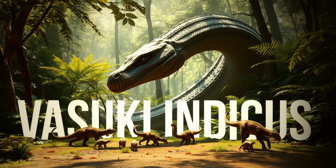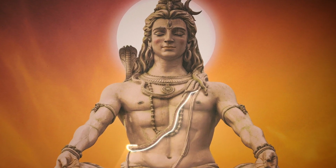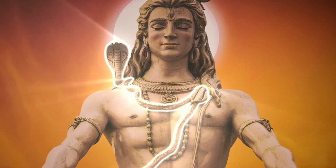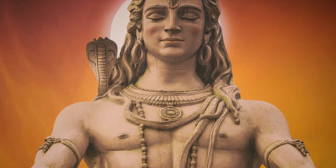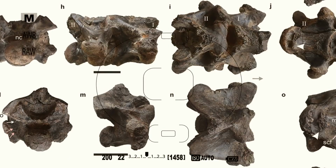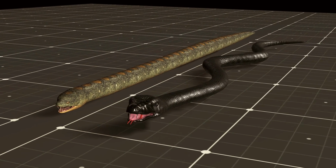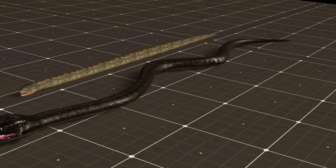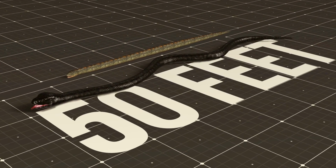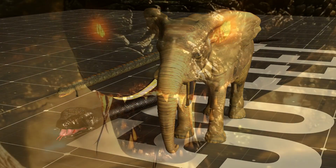Even the name feels important. Vasuki, the serpent king of Hindu mythology, a colossal snake that's coiled around the neck of Lord Shiva, strong and loyal. And the indicus part is because the snake's fossils were discovered in India. Vasuki surpassed Titanoboa and grew to a jaw-dropping length of 50 feet, like a 4-story building. It also weighed as much as a small elephant.